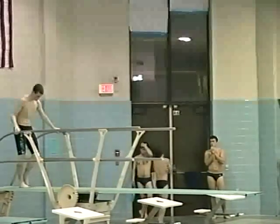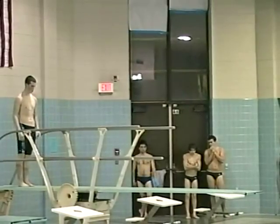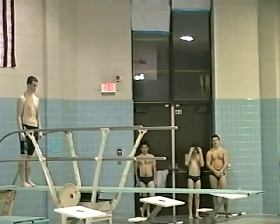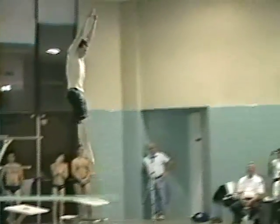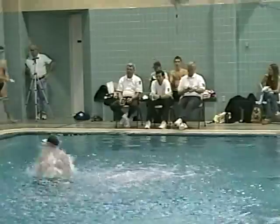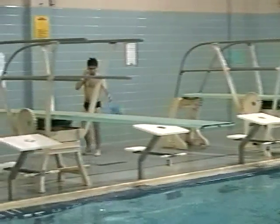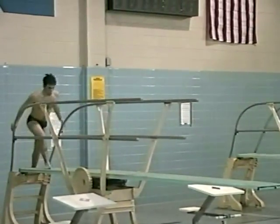So now Luke is doing his forward double pike. So he broke his pike on his entry just so he wouldn't smack as hard. Judges probably didn't even see it. 5.5, 5, 5, 5.5, 5. So imagine what he would have gotten if he had kept his pike the whole time.